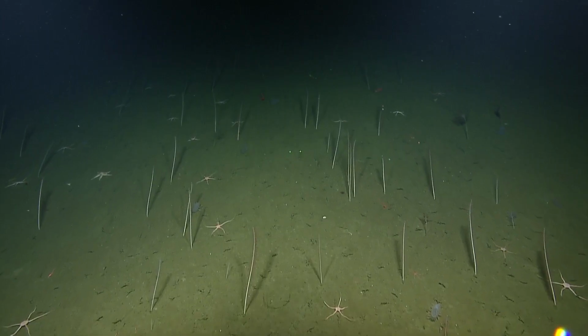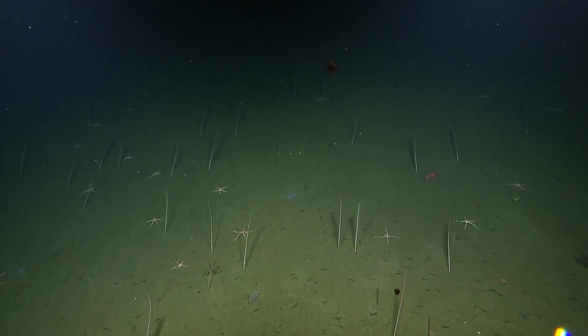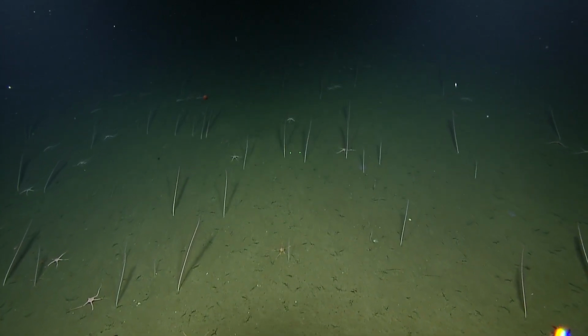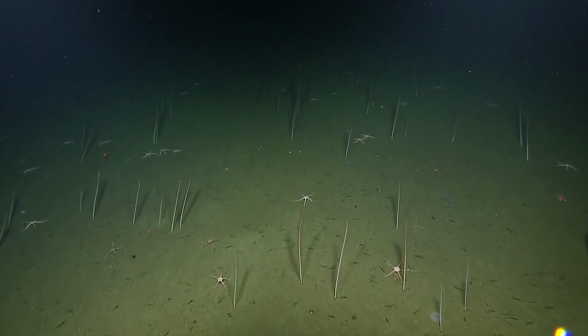One interesting note about the sea pens: the polyps when we first landed were all facing downslope, but a lot of these have the polyps facing upslope. Most of them have polyps on one side of the colony, which might suggest that currents are variable here, since they have different orientations. Right, yeah, light and variable.